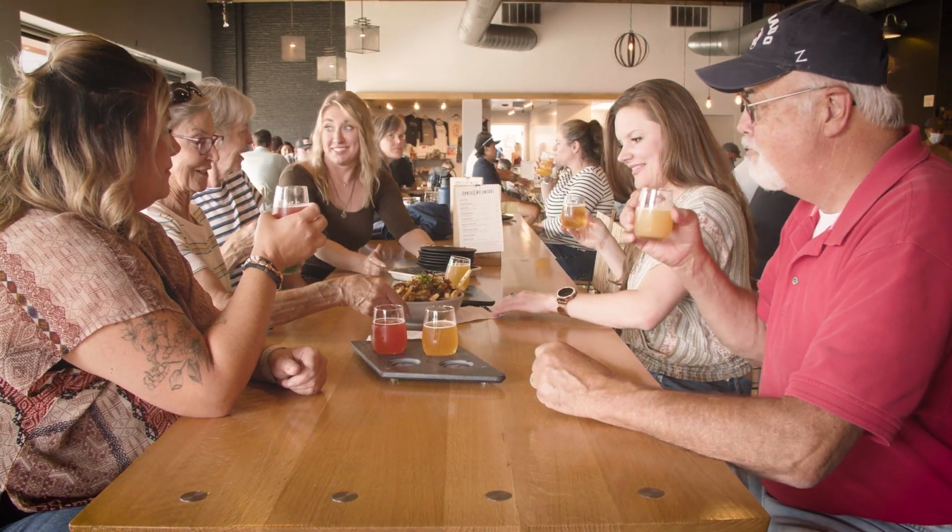We also have an award-winning brewery called Weldworks, and we have lots of award-winning restaurants and lots of things for you to do in the evenings here. Wonderful hotels, lots of amenities, and lots of unique things to do. We look forward to seeing you in Greeley.